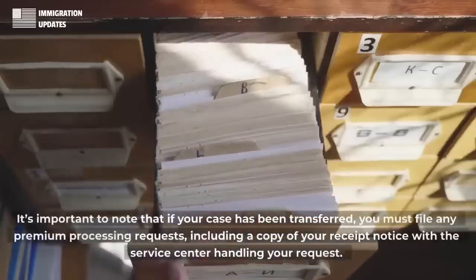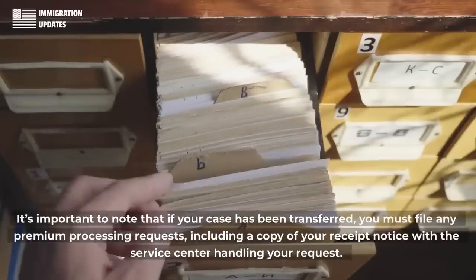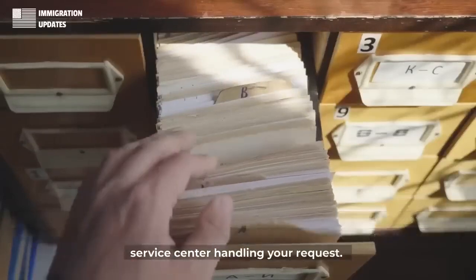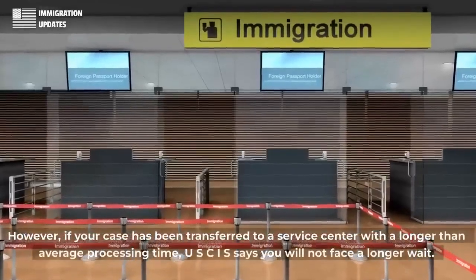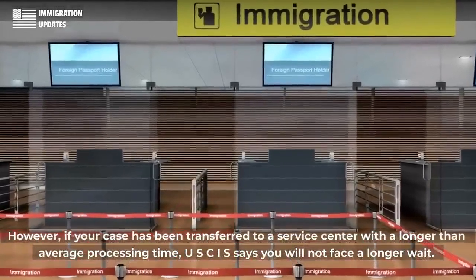It's important to note that if your case has been transferred, you must file any premium processing requests, including a copy of your receipt notice with the service center handling your request. However, if your case has been transferred to a service center with a longer than average processing time, USCIS says you will not face a longer wait.